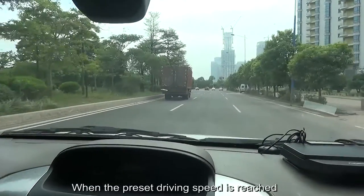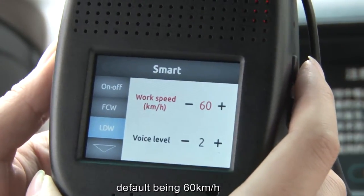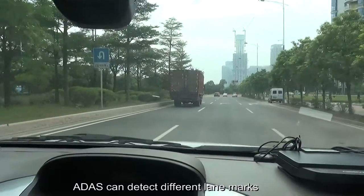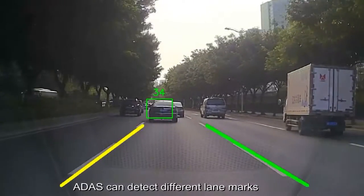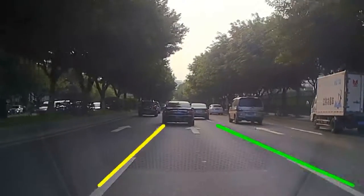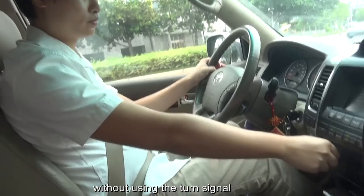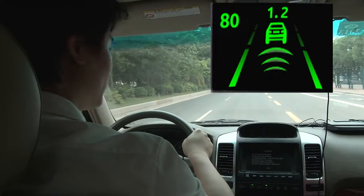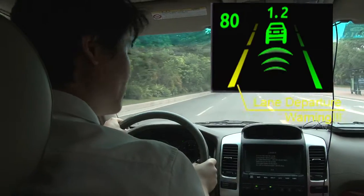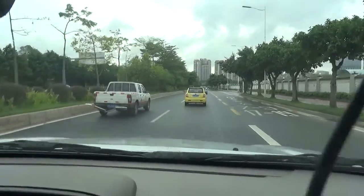Lane departure warning. When the preset driving speed is reached, default being 60 km per hour, ADAS can detect different lane marks such as white, yellow broken, and full lines. If the vehicle is veering off the lane without using the turn signal, ADAS will promptly alert the driver to correct the lane.